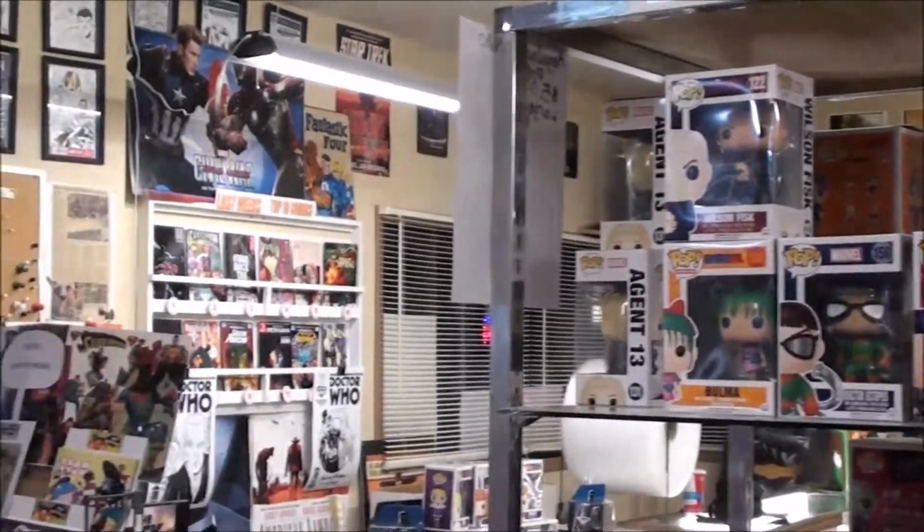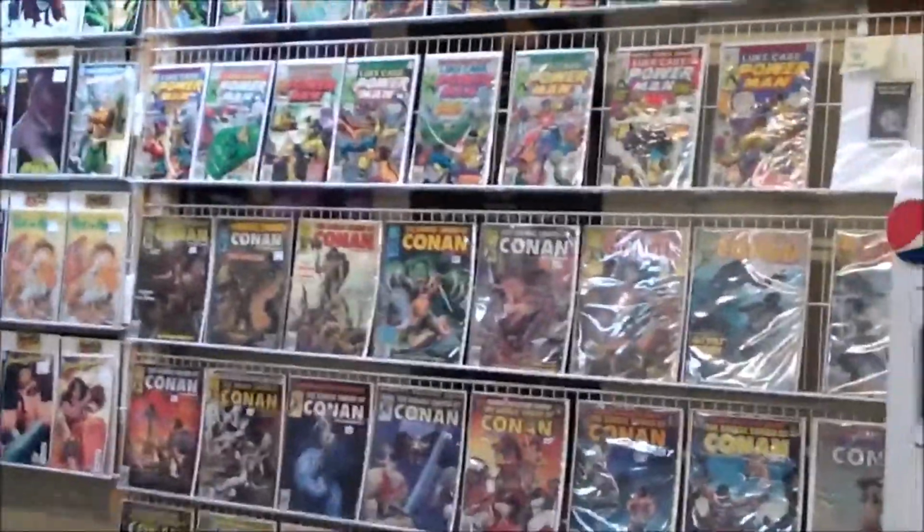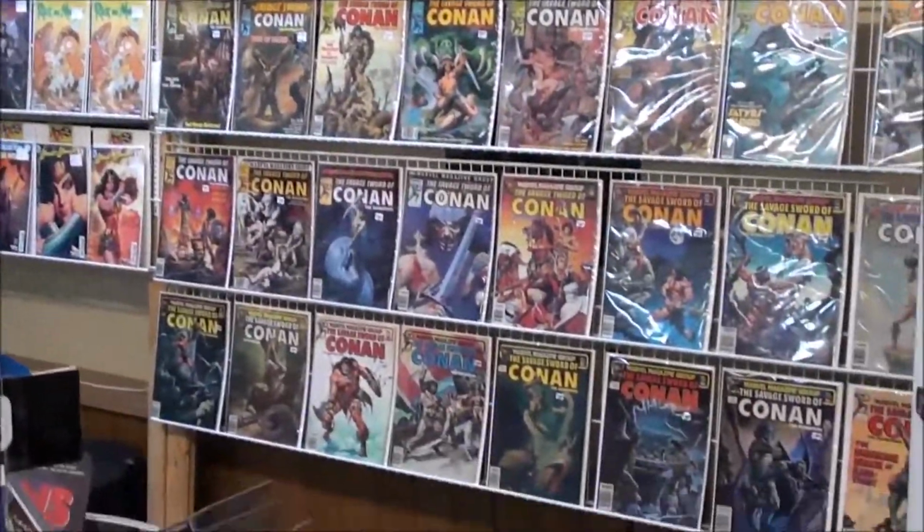So really, 4 comics plus the previews. You can have as many books on your pull as you want. That's just the minimum. We do that as the minimum, and we'll pull you anything you want. Great.